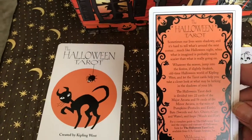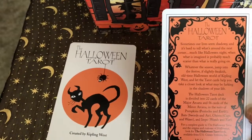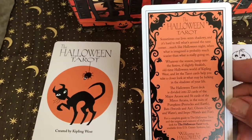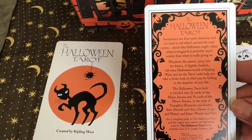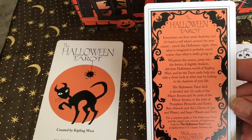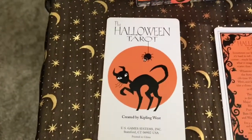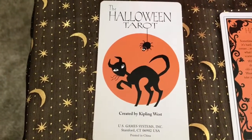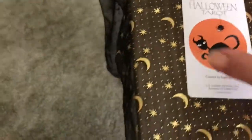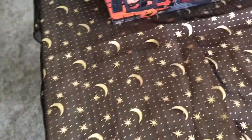The Halloween tarot deck is divided into 22 cards of the major arcana and 56 cards of the minor arcana. The suits, instead of pentacles and earth, we have pumpkins. For swords and air, we have bats to represent them. For cups and water, we have ghosts. And for wands and fire, in this deck, we have imps. So welcome to Halloween. We also have this cute little black cat character that's in many, if not all the cards, I think. The majority of the cards do have this little cat in them. So this is really a very fun deck. I think you're going to enjoy it, not just at Halloween, but the rest of the year too.